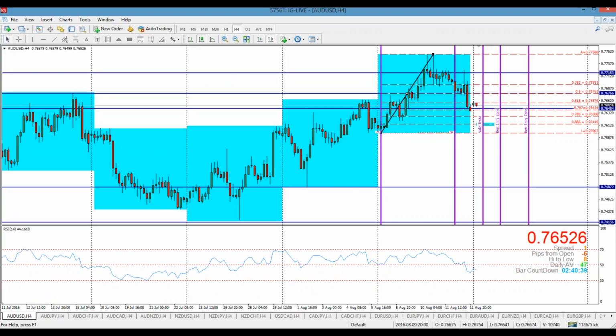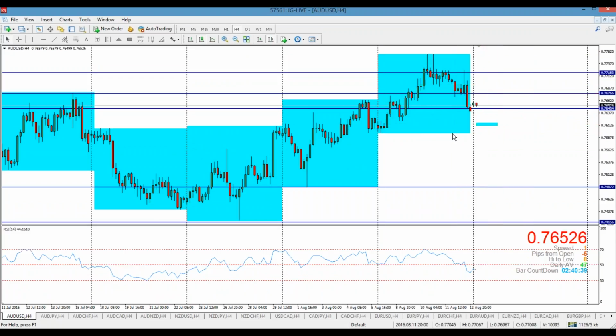Okay, up next we have the Aussie dollar. Now the Aussie has been putting in some amazing strength, and then there was a sudden drop last week. Okay, but I'm still inclined to say that this is on an uptrend. Why would I say so? Because you see a higher high, higher low, and it just keeps going up. This seems to be a higher high. This almost seems to be like a higher low in the making.